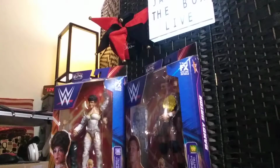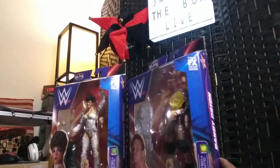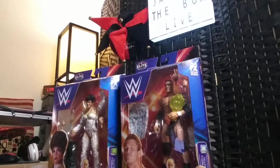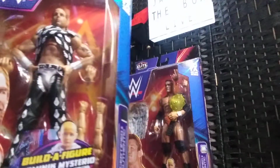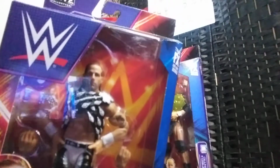You know, I don't know. I may get it to just go ahead and fill in the rest of the set. I'm not really interested in having a Dominik figure. He looks pretty weird to me, as you can kind of see right there. See the little face. And this is the Shawn Michaels right here.